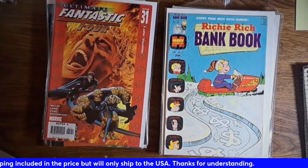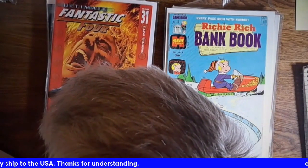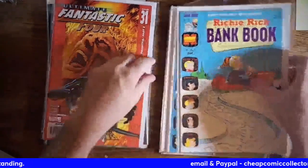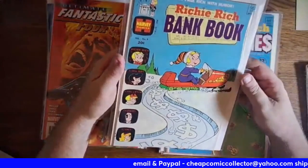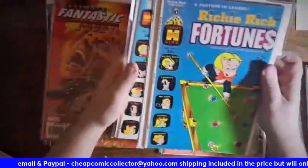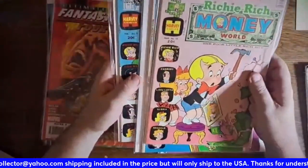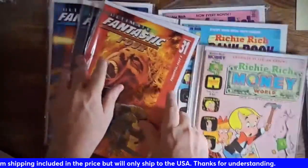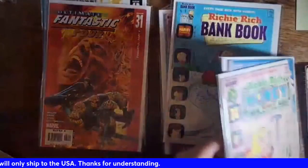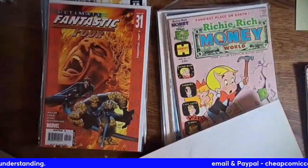Any Little Dot issues? No, not so far. Although Little Dot is in some of these, like you can see her here on the cover, so she's more than likely in that one. And I know in the early Richie Riches, she was one of the backups. So I don't see her on any of the other ones, but she should be in Bank Books.